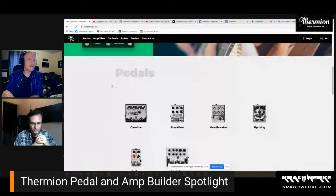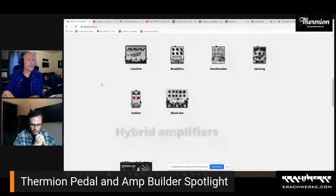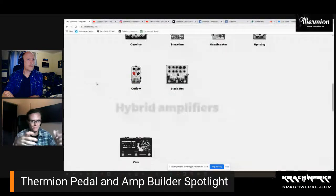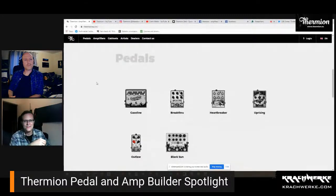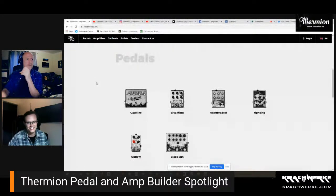In fact, when I first met one of my current partners, Jesus, he told me that he wanted to enter the company because he just fell in love with the concept around the Gasoline pedal. It was a very high gain amplifier with all the flames below and stuff. And he redesigned it. In fact, the first ones were pretty much uglier than this, but the essence was there.